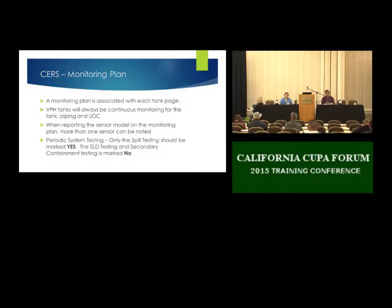Okay, so let's see, reporting sensor model on the monitoring plan. Periodic system testing, only the spill testing should be marked yes. ELD and secondary containment testing is marked no. In that periodic system testing, I don't mean that they don't need an ELD, but that's not their mode of monitoring. So you're not going to fill those sections in, just the yes for your spill bucket.